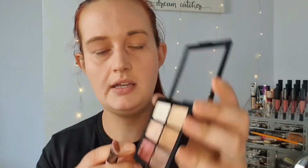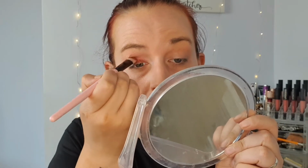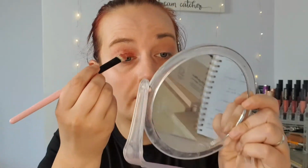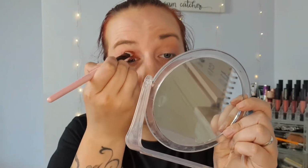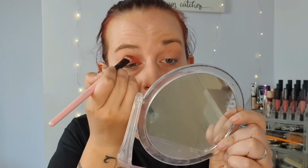So what I'm going to do is start with a flat brush. I'm going to take this colour here. I'm just going to pop it on the lid, just on the inner portion here, and then just blend it up. I really like this colour. That's going on really, really well. I'm not having to work at it much at all. And sometimes with shimmer shades you have to use your finger to get a good colour payoff, but that on a brush has gone on really, really well.